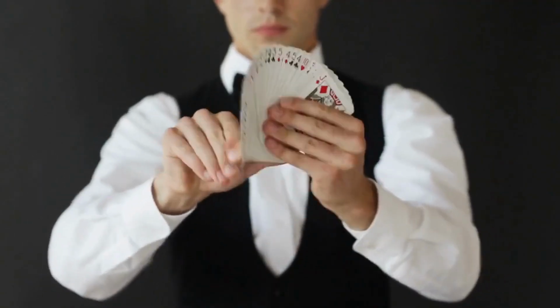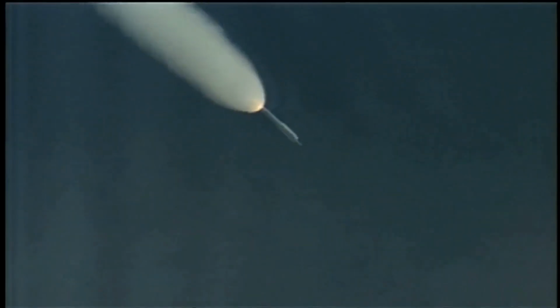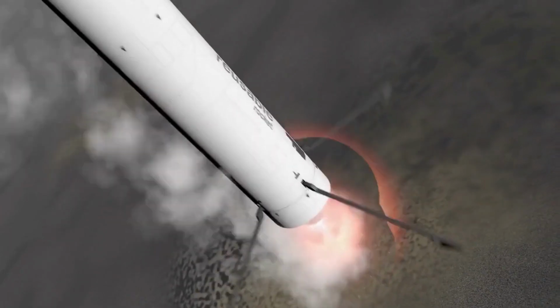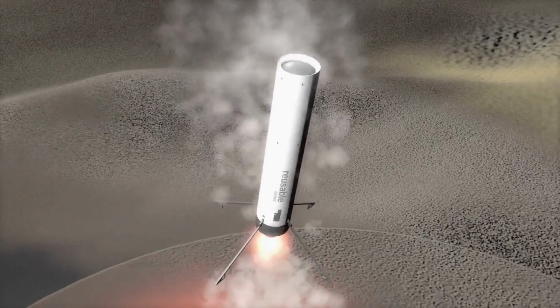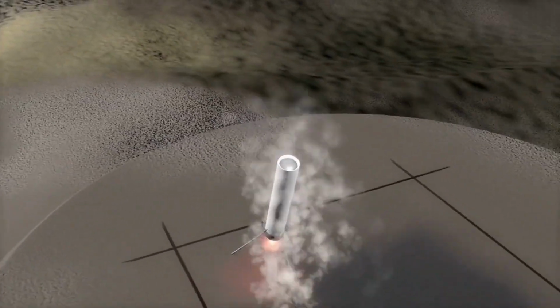Now here's where the magic happens. After separation, the first stage of the Falcon 9 begins its journey back to Earth. It uses a series of controlled burns to slow down and orient itself for a precise landing. The Falcon 9 is equipped with 4 grid fins that help steer the rocket as it descends, while its landing legs deploy just before touchdown to provide a stable base.